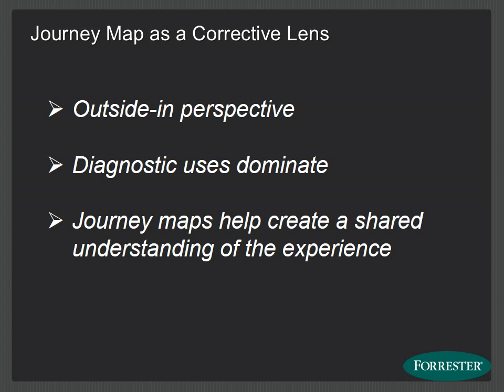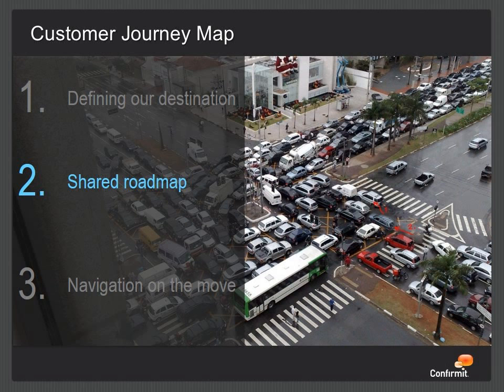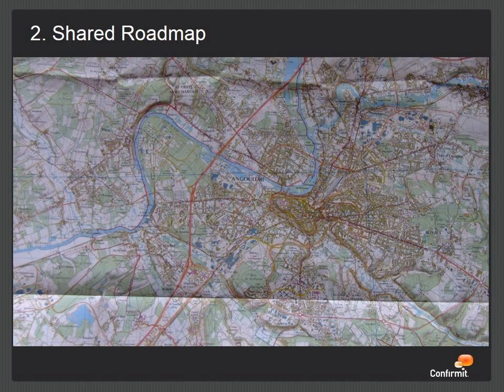I think you make a really good point there, John, around the importance of using journey mapping as a tool to share understanding, and that really brings us onto the second purpose of journey mapping. This shared roadmap. Once we understand where we're headed, we understand what good looks like and our final destination, I think one of the key benefits of the journey map is this ability to use it as a shared roadmap, a common understanding of the landscape that we're working in and the different routes that are available to us to get us to where we want to be.